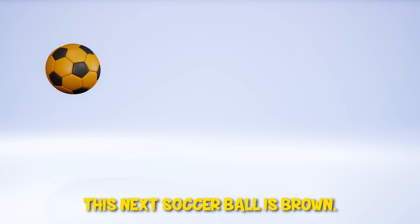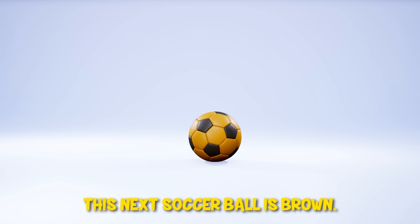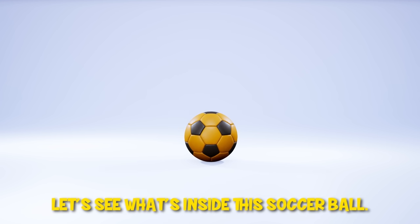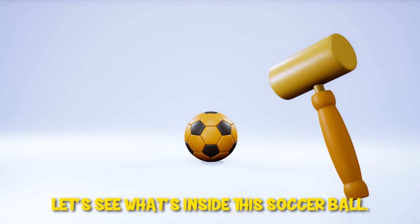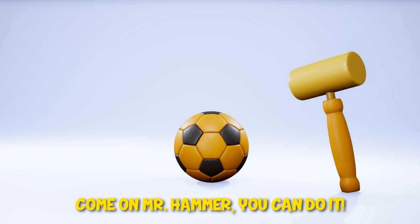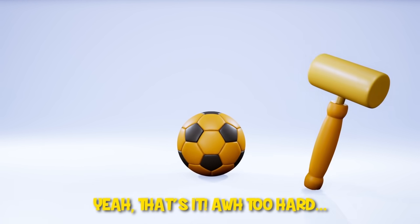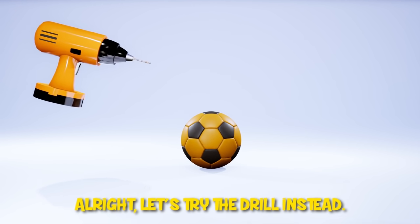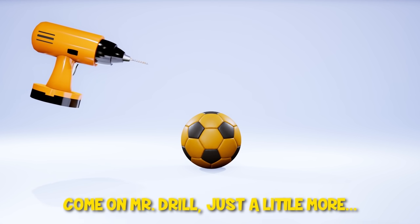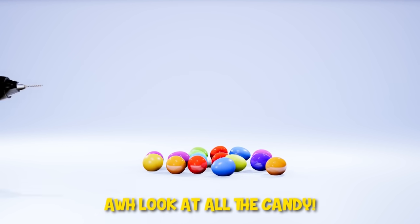This next soccer ball is brown. Let's see what's inside this soccer ball. Let's try the hammer first. Come on, Mr. Hammer, you can do it! Yeah, that's it! Too hard. Alright, let's try the drill instead. Come on, Mr. Drill. Just a little more. Look at all the candy!